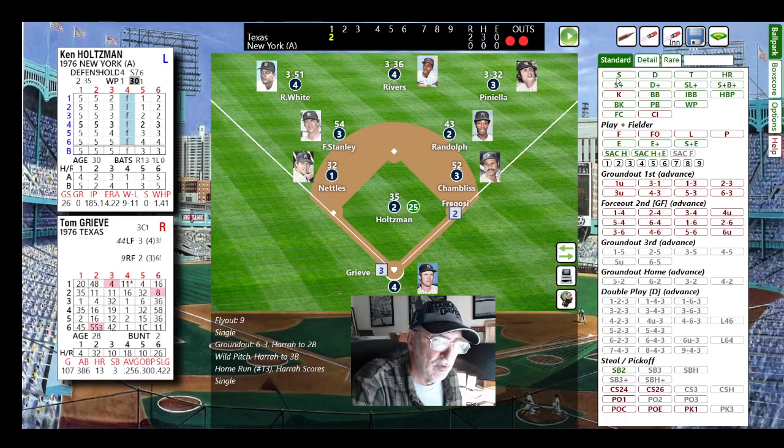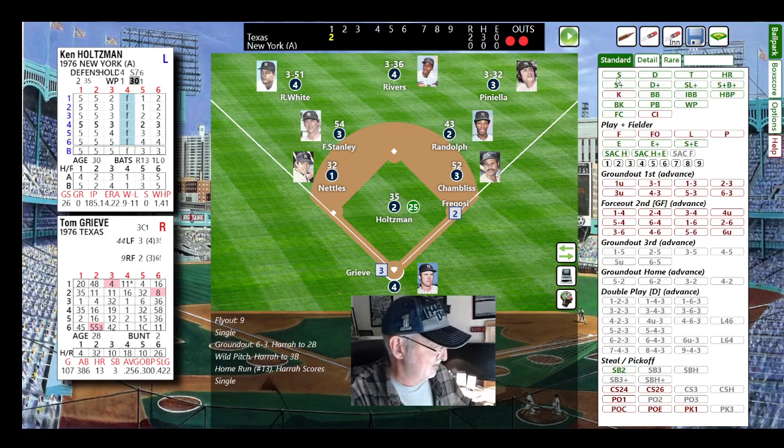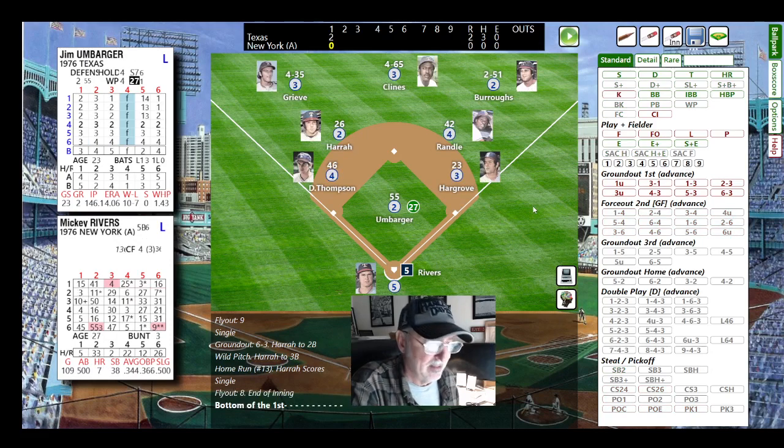Grieve now, Tom Grieve, a right-handed hitter. What's Grieve batting? He's batting .256 with 13 home runs. Not too bad. And what did he do? He hit 20 home runs that season. So here's the pitch from Holtzman. And it's a 45, and that'll be a fly ball center field. Mickey Rivers takes a couple steps back, squeezes it for out number 3. But the damage has been done, and the Rangers pick up a couple of runs here in 1976.